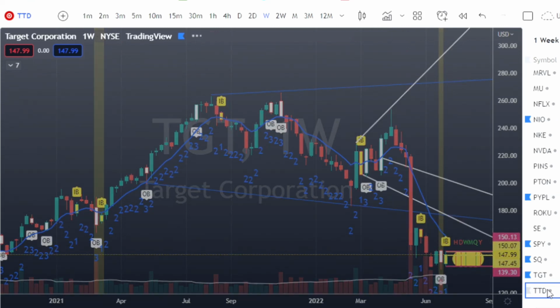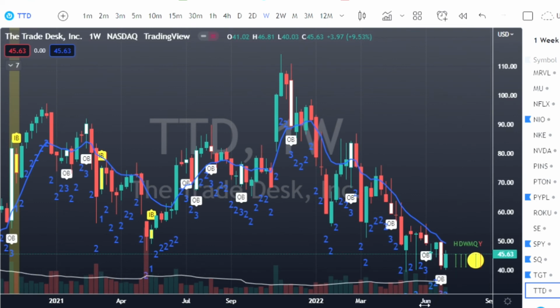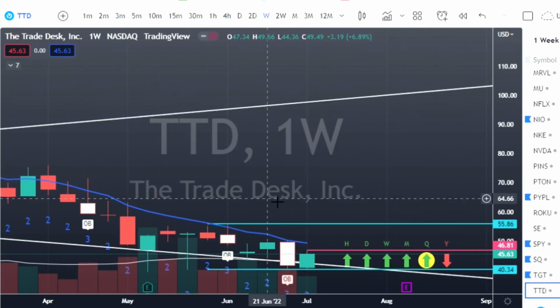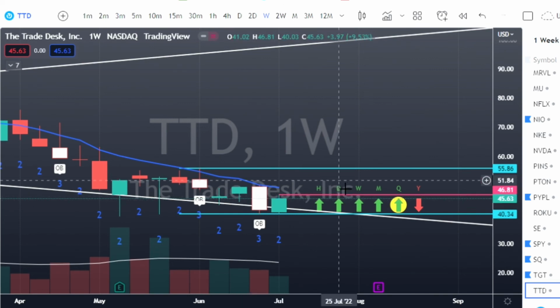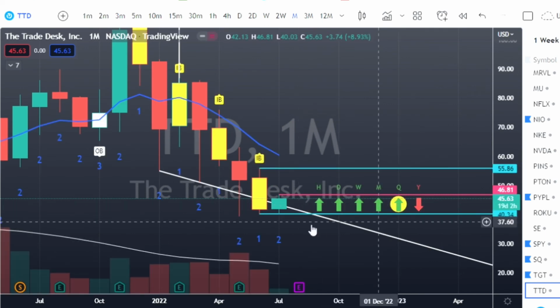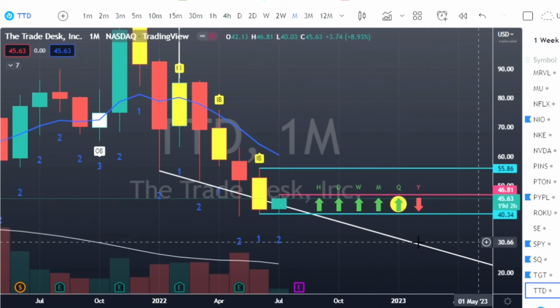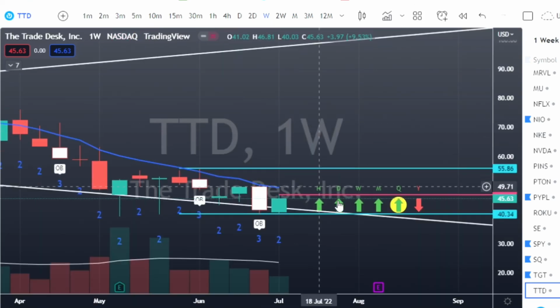So there's that. TTD is The Trade Desk. Let's zoom in on this. 3-2-2 reversal is what we're looking for. We're also looking for a break on the monthly. So calls on the weekly at 46.81. Here's the month. Looks like we already actually triggered to the downside. So we are 2 down on the month already.